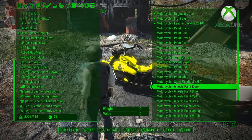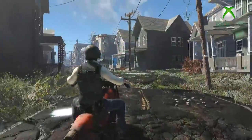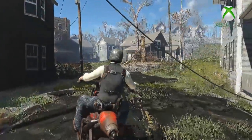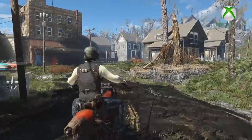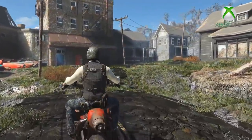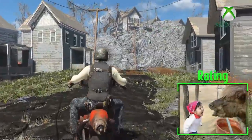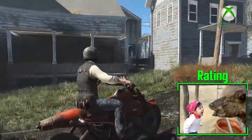This motorcycle can be a little buggy at times, but the mod author did an amazing job bringing vehicle physics to Fallout 4. This is by far one of the best vehicle mods for the game, and one that's sure to change how you travel and explore the Commonwealth. I rate this mod one little girl about to bitch slap this giant wildebeest.